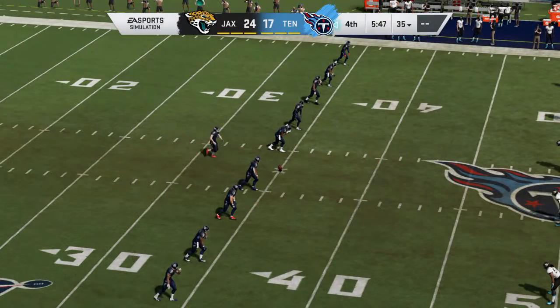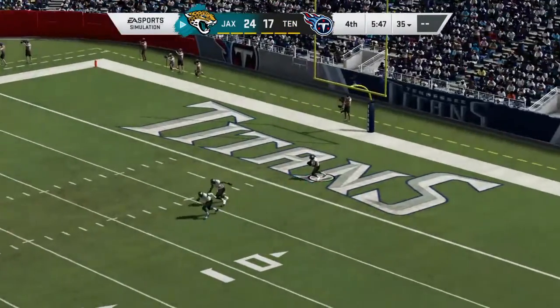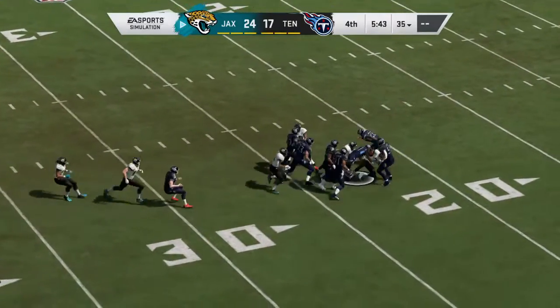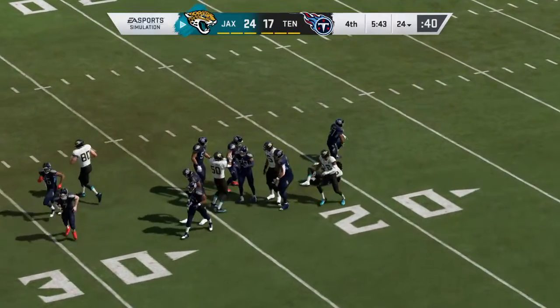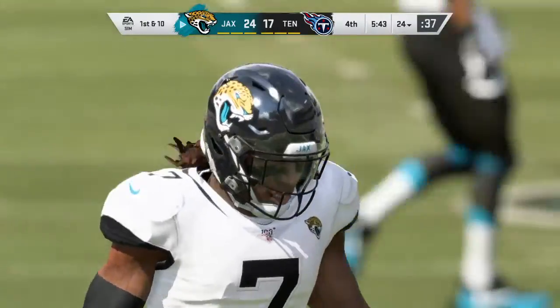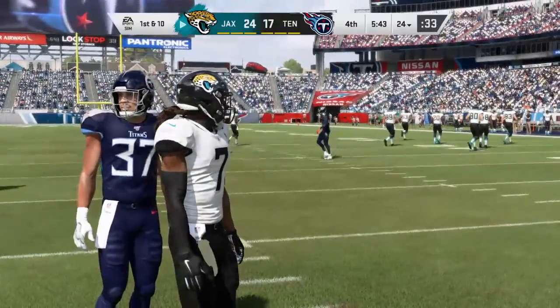Joseph now to kick this one away. This is fielded a couple yards deep. They'll bring it back to just about the 25, call it the 24-yard line. Here comes the Jaguars offense as they get set to go again. They have the lead, obviously, late in the game.